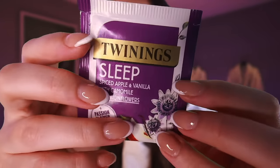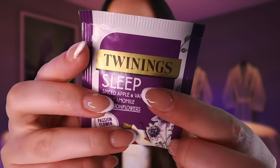We have then got our sleep tea, and this is with spiced apple and vanilla, with chamomile and passion flowers. Again, this is a really nice sweet tea, but also very warming from the spice. And the passion flower in here helps to contribute to healthy sleeping pattern. So if you're wanting to feel a little extra relaxed, I would definitely recommend that one.